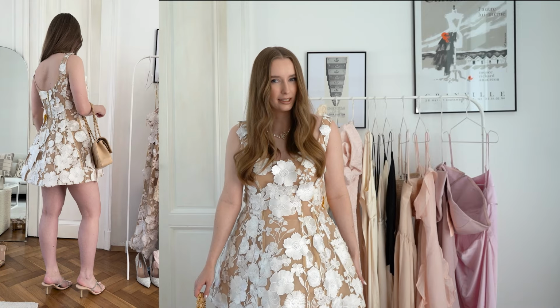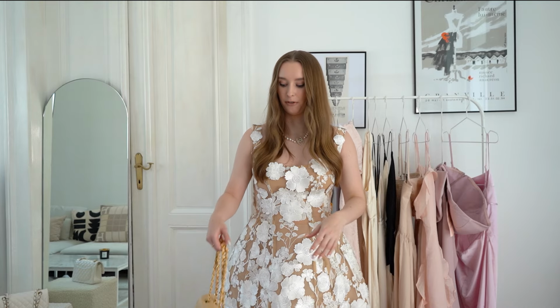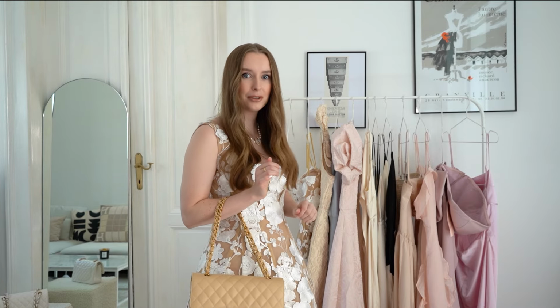It is so cute. It's definitely not that appropriate for a wedding guest, I think, because it is very, very short. As said before, it gives more like a bachelorette kind of vibe, but how cute is it, you guys? I'm absolutely in love. I also really like how it works together with my Chanel pearl necklace. And for a bag, I would take my beige classic flap. I would also have the white classic flap as an option, but I think then it would even look a little bit more bridal, and the beige one styles it a little bit more down, if I can say so.